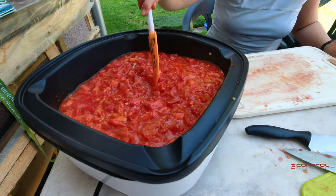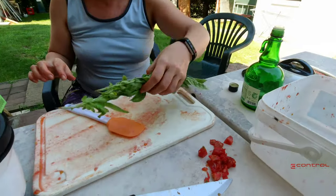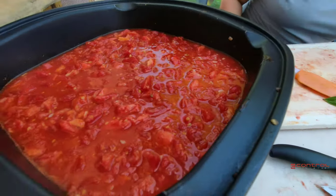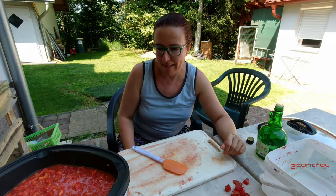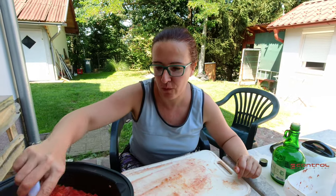So what else do you have to put in? Do you have any leaves or herbs or anything? Yeah, we're gonna do the basil leaves, but later. That's basil from the garden? Yes. How long does this go for? I don't know, an hour maybe? Maybe longer. Shall we mix it a little bit with the blender? I don't know, we'll see.